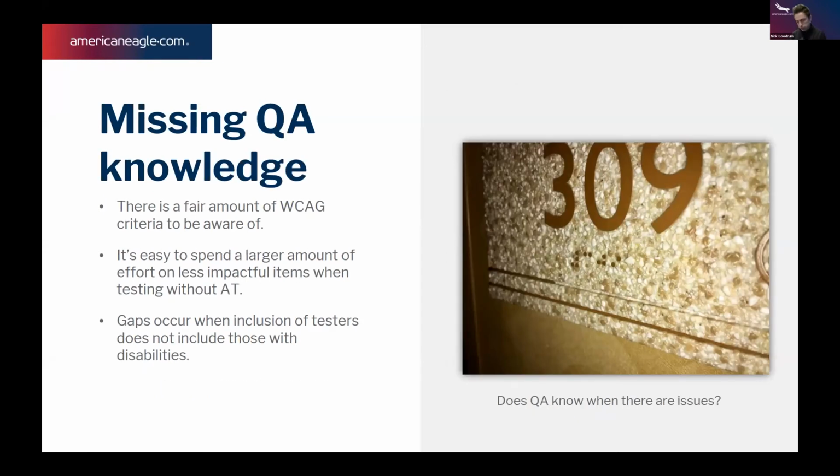So then we develop. Okay, well, what about QA? There's a lot of criteria, a lot of nuances to account for all the different user types. And there are a fair amount of WCAG criteria to begin with.